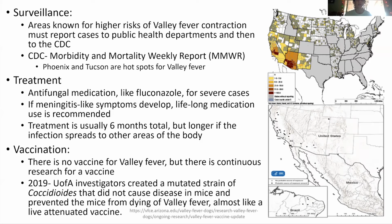And for the next few slides, we're going to talk about the prevention of valley fever through risk factors and how to protect yourself. And I'll give that to Katie.